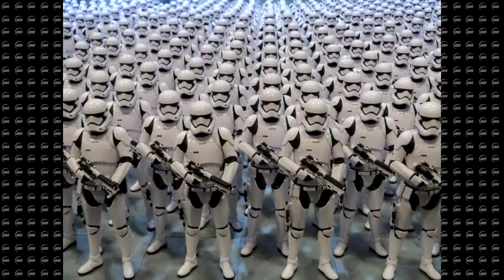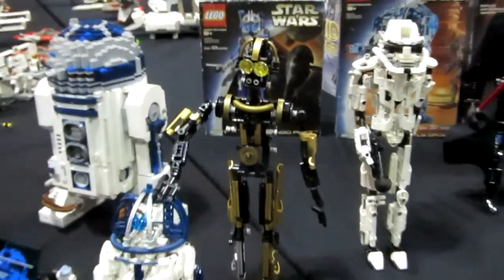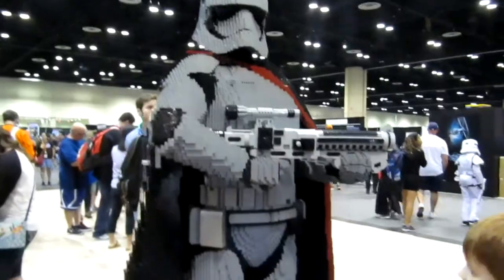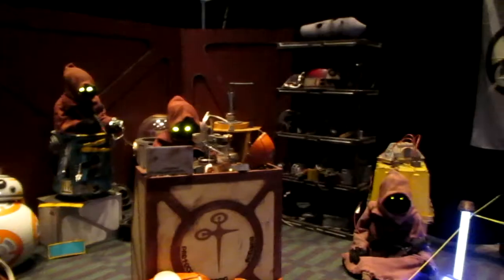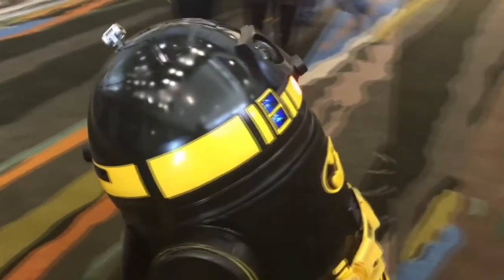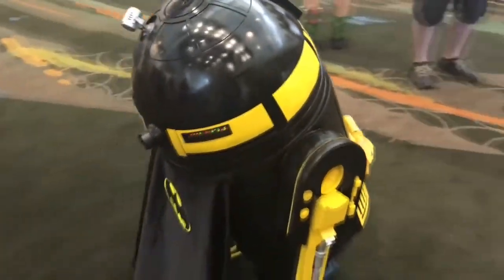And finally, there were a lot of cool cosplayers and exhibits that I came across. There was a big Lego exhibit with vintage sets. There were life-size characters, some even in Lego form. There was a life-size AT-AT walker and a life-size TIE fighter. There were some life-size dioramas, which is pretty cool, basically meaning scenes. In another exhibit room, which showcased some droids that people made, there was a Batman and Robin droid. The Batman one was R2-D2, and then the Robin one was a mouse droid.